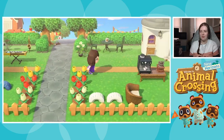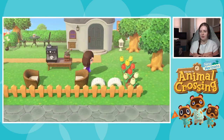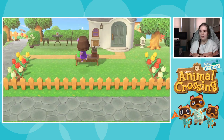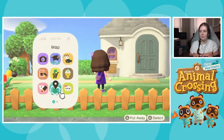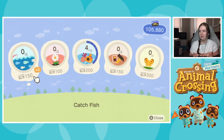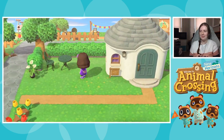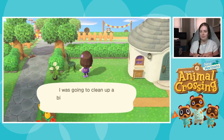I kind of need to tidy my island up. I've not really done much today in terms of my chores. I played a little bit earlier to grab my turnips as usual, and since then not done a huge amount. I did a couple of Nook Miles bits and pieces from the day. I still need to catch fish to get the double, but I'm over 100k Nook Miles again, so I'm gonna need to buy some tickets and do some island tour searching for a little while.